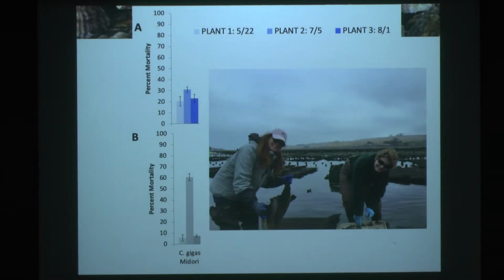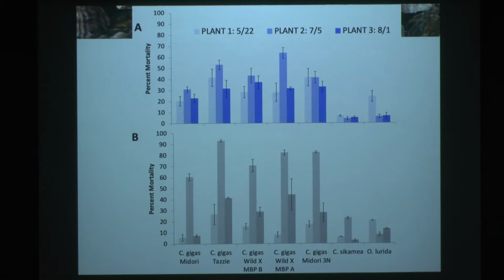Again, here they are on Murderer's Row, counting all the oysters. It was an exciting day out there. But then we came to kind of the final cumulative data, and again, the second outplant had particularly high mortality, actually at both of the sites.